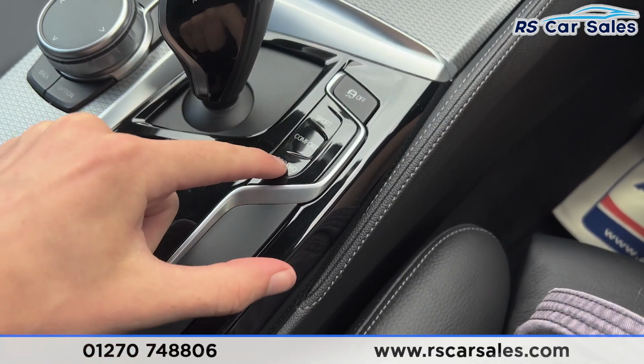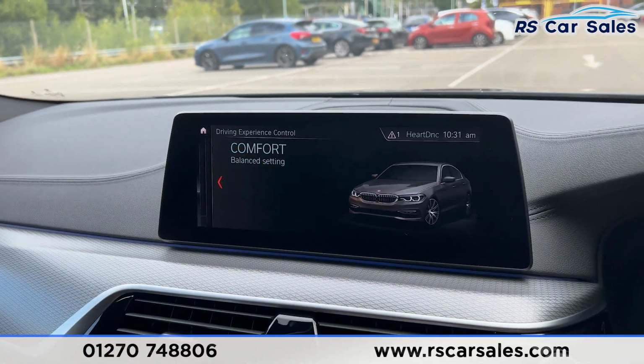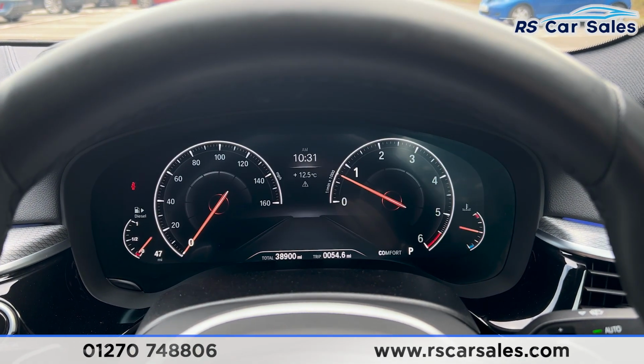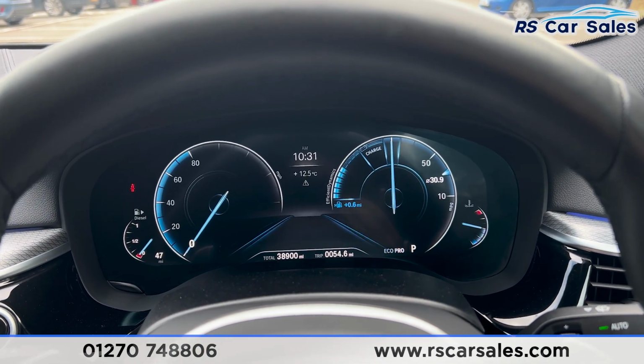Automatic gearbox for the different drive modes. You'll find we have Eco Pro, Comfort and also the Sport drive mode, which will change the look of the dashboard for different drive modes as we flick through them just there.